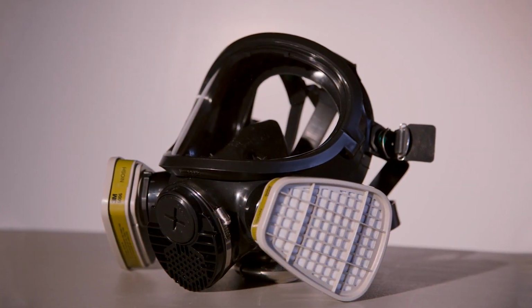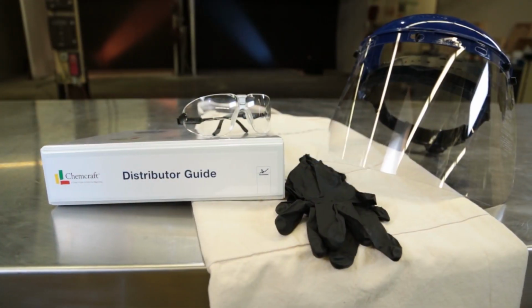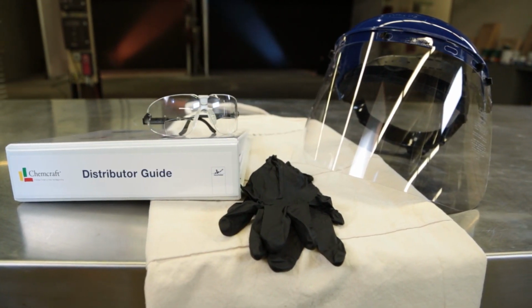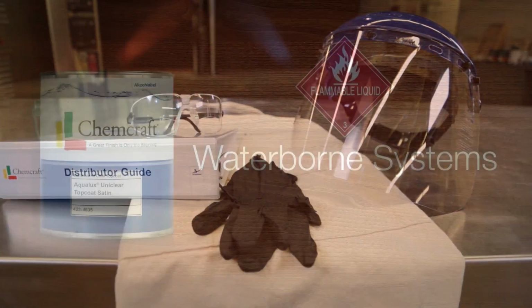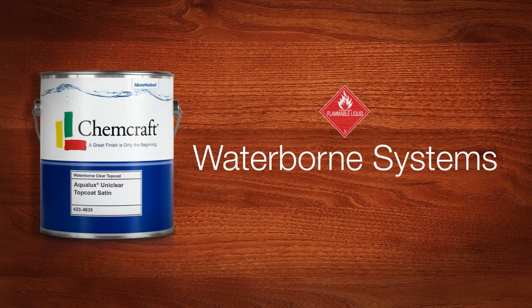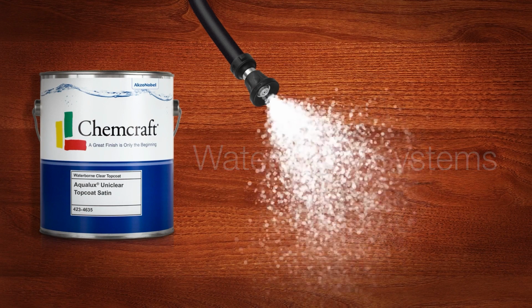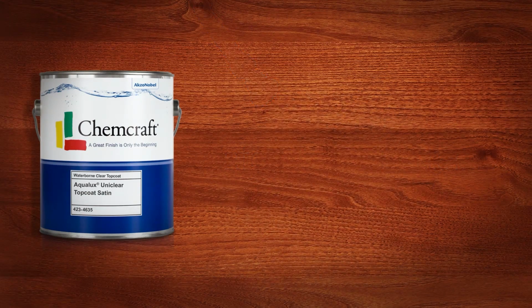But remember, a proper spray mask and personal protective equipment should still be used, as there are co-solvents, resins, and other chemical additives present. Waterborne systems present little to no fire hazard. Likewise, they can be reduced and cleaned up with water, eliminating solvent use so less hazardous waste is generated.